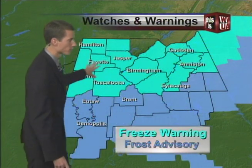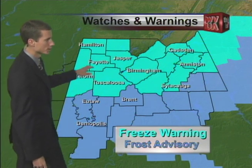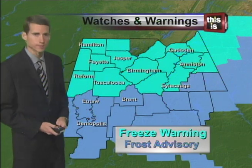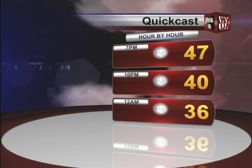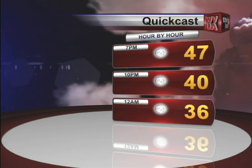Freeze warning in place across much of our coverage area, mainly Pickens, Tuscaloosa counties, and points north. You see that light shade of blue there. Down to the south, the darker shade of blue, that is a frost advisory for early tomorrow morning. So really cold temperatures expected late tonight, 36 by midnight. But how cold will it get? Your forecast is coming up.